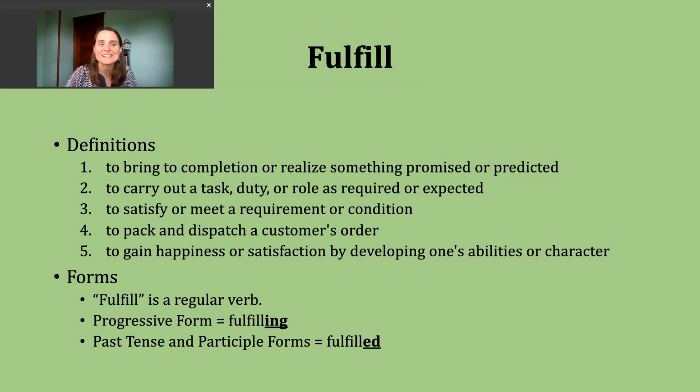our obligations as employees. A third way you might hear fulfill used is to mean to satisfy or meet a requirement or condition. Now, I know many people are beginning their school year either this week or maybe last week or in the coming weeks. Many professors and teachers will use this word fulfill to talk about what needs to be done in order to complete a course or to move to a higher level, right? We can use that verb to describe that as well, fulfilling the course requirements. You might hear that used.